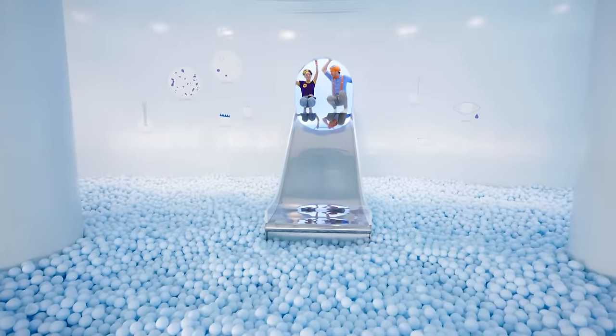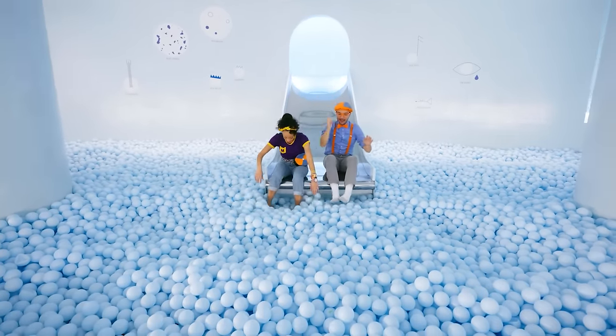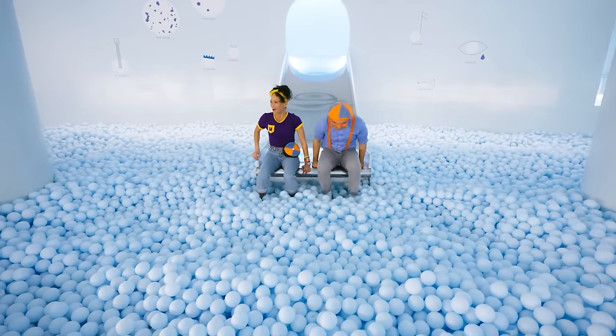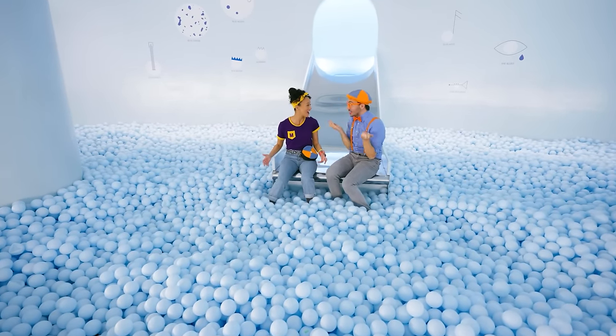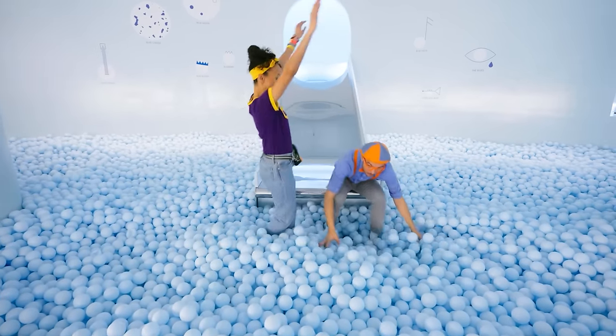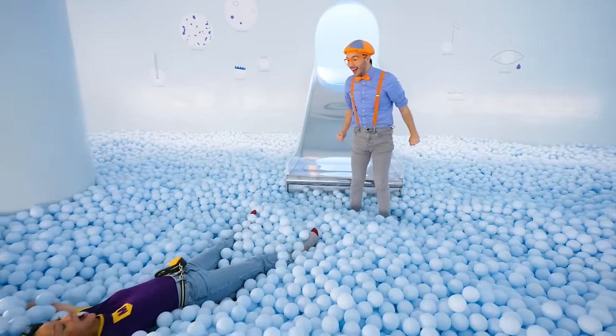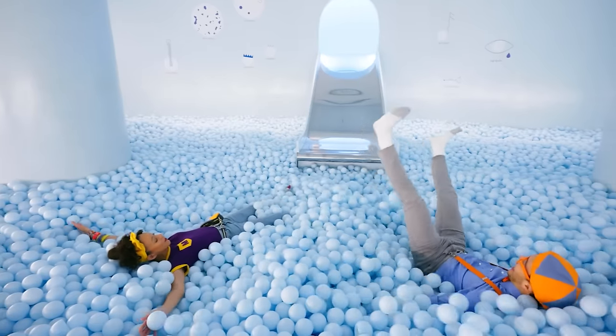One, two, three. Wow, this is a giant blue ball pit. It's so big. Let's play in it. It's kind of like a snow angel.